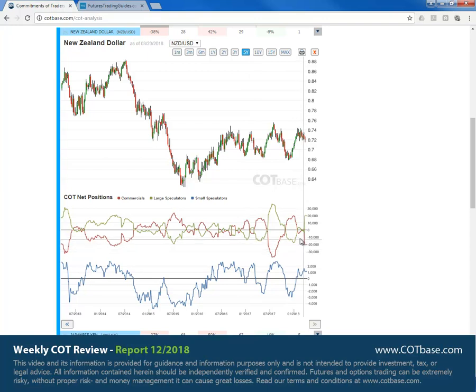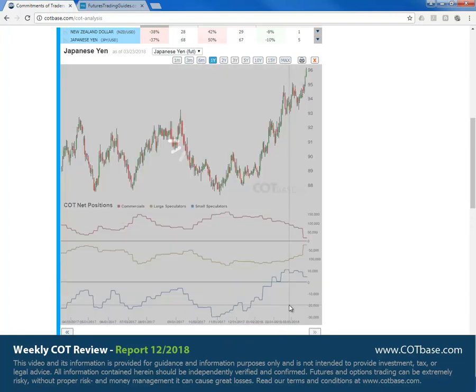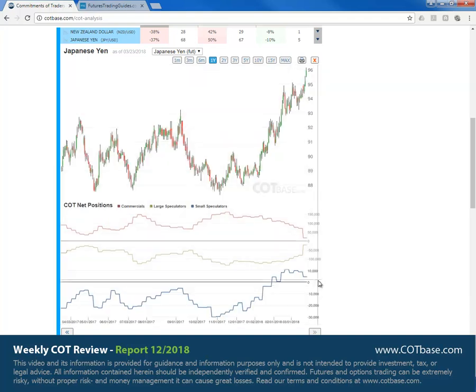The next market is the Japanese yen with a 37% change in commercials positions. Again, we're talking about a very large change size. On this market, you can see it is unquestionably the largest change in commercials positions. Also, it is the largest change in large speculators as well. And of course, it's a bearish COT change signal coming after prices are skyrocketing in the yen.